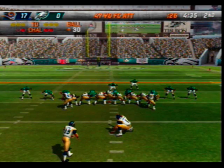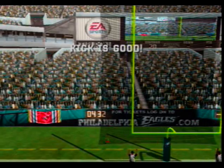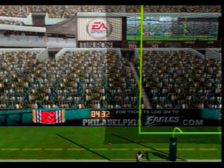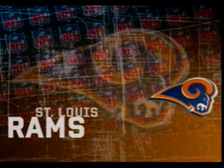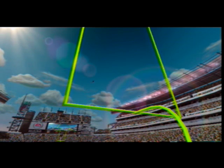Young will come in looking to try the field goal. And the field goal attempt is good, just inside the upright. He's one of those guys who really works hard at what he does, and you can see that hard work paying off when you make a kick like this one.